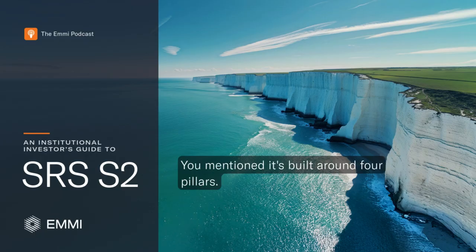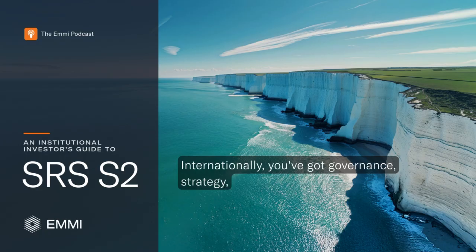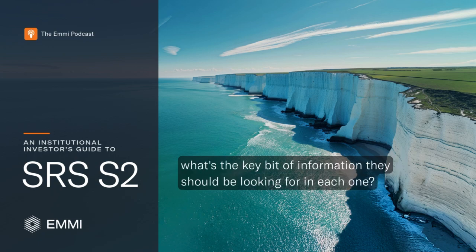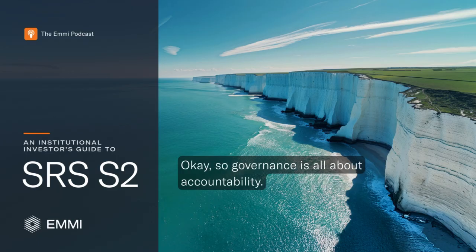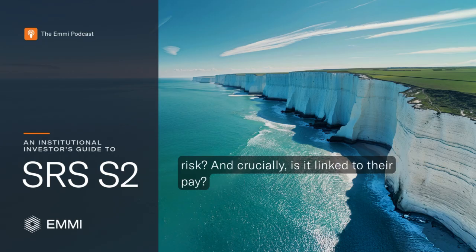You mentioned it's built around 4 pillars. Yes, the familiar 4 pillars, which is good because it aligns internationally. You've got governance, strategy, risk management, and then metrics and targets. Let's simplify those. For an investor, what's the key bit of information they should be looking for in each one? Okay, so governance is all about accountability. Who on the board is actually responsible for climate risk? And crucially, is it linked to their pay? Right. Is there any skin in the game?